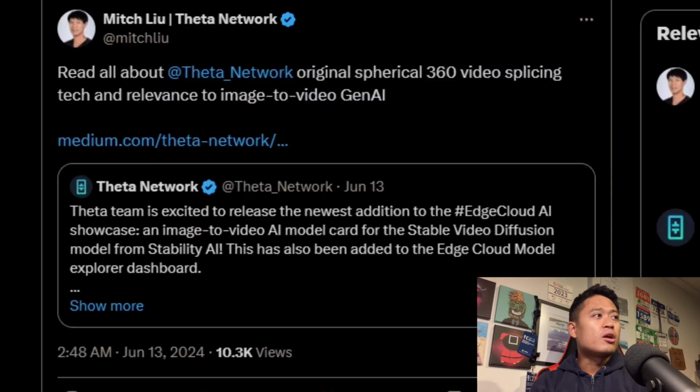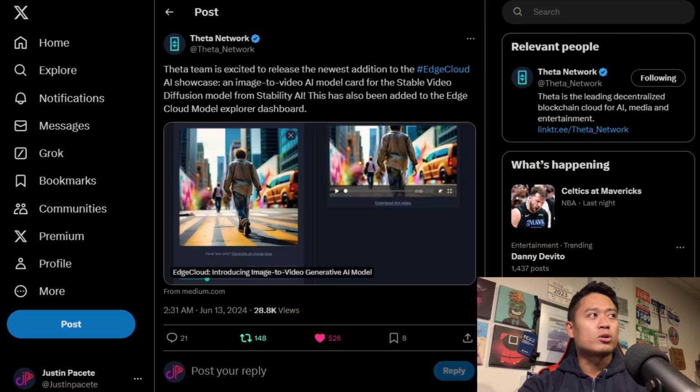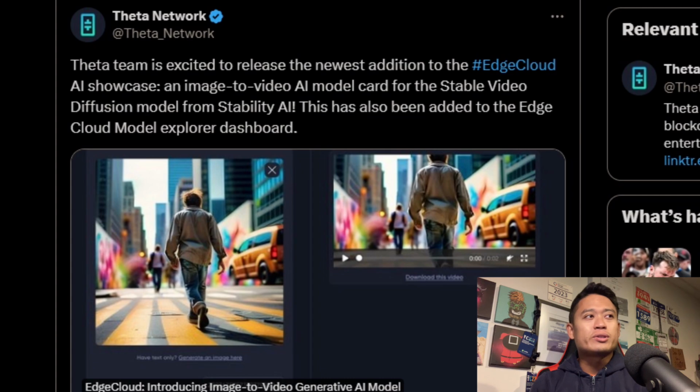So enough of the introduction, going on to the news for you guys, starting off with seeing here that Mitch Liu posted, read all about the Theta Network original spherical 360 video splicing tech and relevance to image to video gen AI. Going on to this repost, it looks like it was on June 13th of 2024. Going on to Theta Network, Theta team is excited to release the newest addition to the Edge Cloud AI Showcase, an image to video AI model card for the stable video diffusion model for Stability AI. This has also been added to the Edge Cloud Model Explorer dashboard.